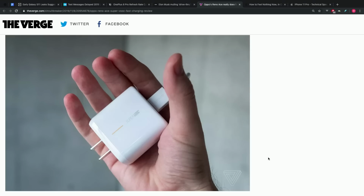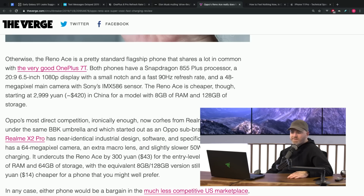The other thing about the Reno Ace, it's just pretty good value in general. The conversion on the price is around $400, maybe $420, and you get the Snapdragon you want. You get your refresh rate. You get your 8 gigs of RAM. So that's another reason for us to check it out. And then you add the charge time thing, and you're in good shape.